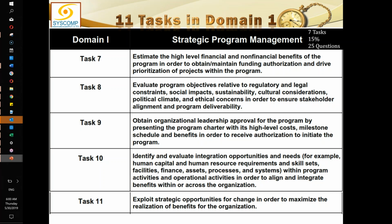I got it. Okay, and if this is clear, then we move on to task 8. Now we evaluate the program objectives relative to regulatory and legal constraints, social impacts, sustainability, cultural considerations, political climate, and ethical concerns in order to ensure stakeholder alignment and program deliverability.